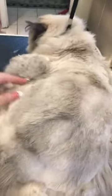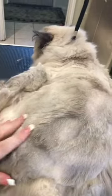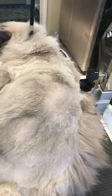Well, hello everybody. I just wanted to do a video on me grooming a cat. I've got a Persian or a Ragdoll that I'm grooming today, and of course she came in really matted. They had rescued her, and it's typical when someone rescues a Persian or a Ragdoll, you're going to see major matting sometimes.